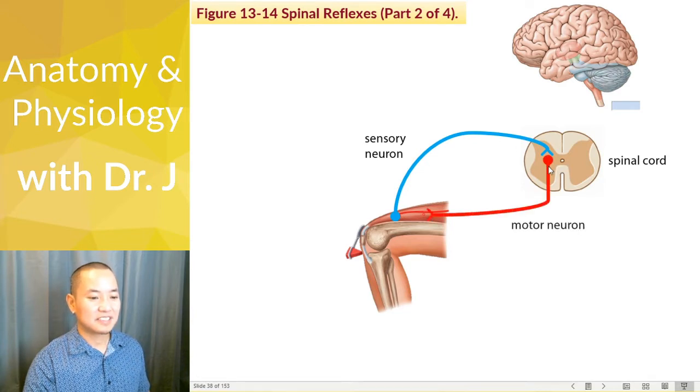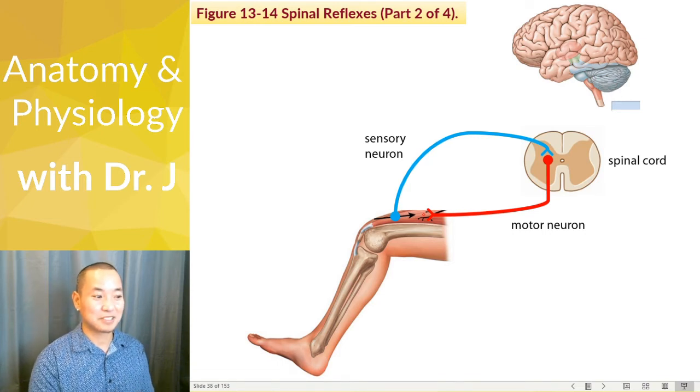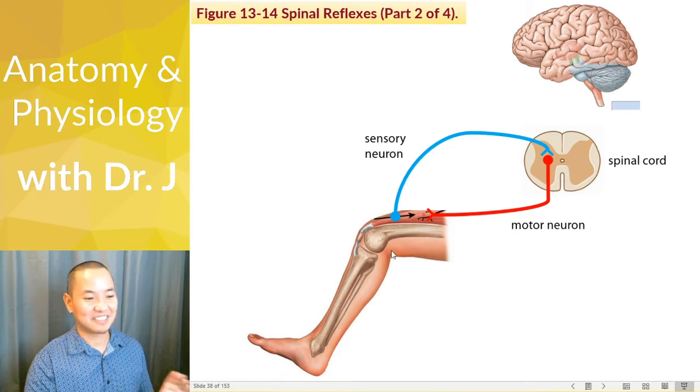But the thing about this is that once it interfaces with motor neurons here, the motor neurons send signals to contract this muscle. When you contract this muscle, this causes that knee-jerk reflex. Again, if you saw last semester, especially those super responders really kicking with the patellar reflex, they couldn't control it. Why? Because it's a reflex.